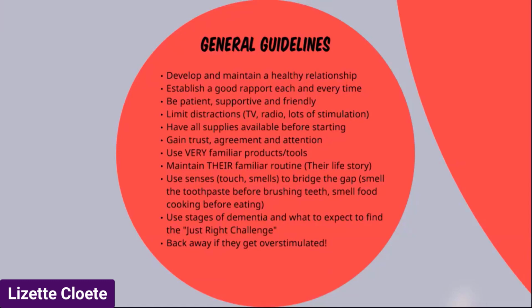I always tell the people that I work with, how many different ways are there to put on a shirt? Well, some people put their head in first, some people put their arms in first, some people put both arms in first and then their head. Some people just put one arm in and then the other one and then their head. There are multiple different ways of doing the same activity. Try not to make the person do it the way that you would want to do the activity, but try to have the person do it the way they have always done it.